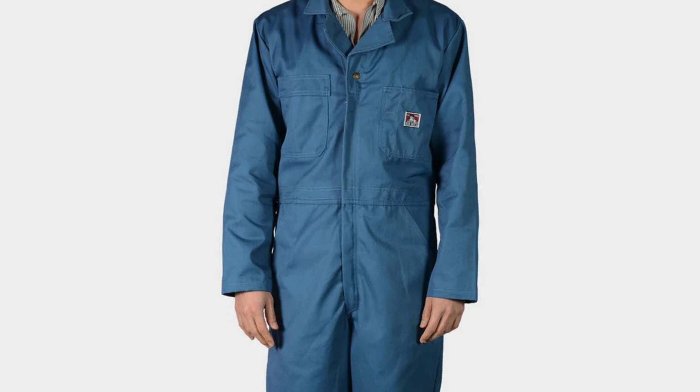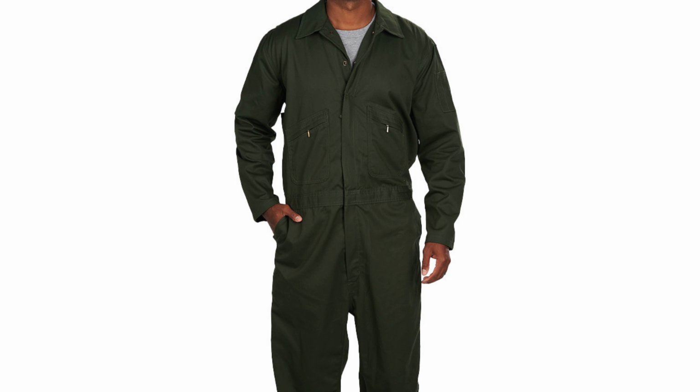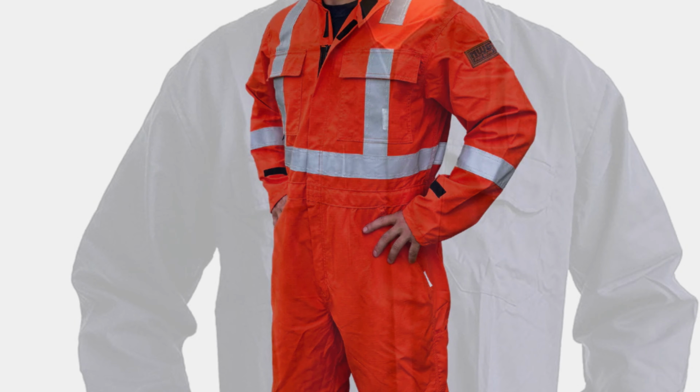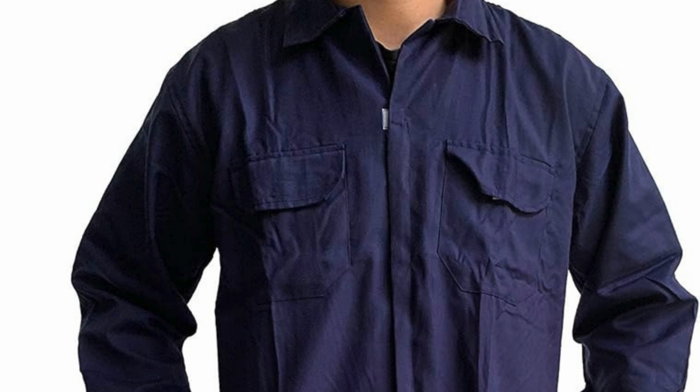Early versions were constructed from heavy cotton fabrics and durable woven materials. Their purpose was not style. Their purpose was survival. Workers encountered grease, dust, metal shavings, oil, mud, chemicals, and abrasive surfaces. The garment acted as a barrier between the worker and the environment.